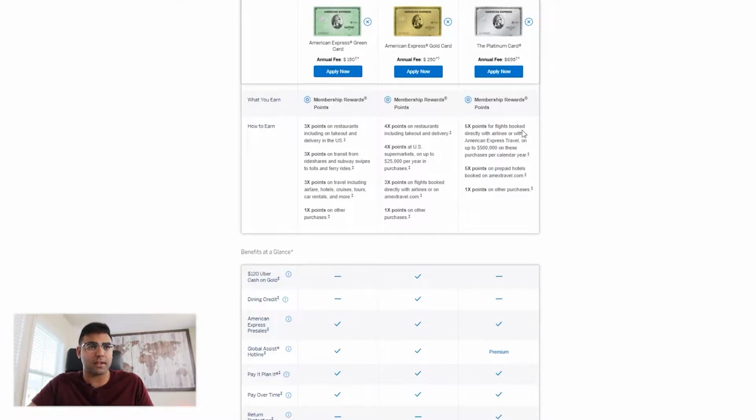And with the Platinum, you get 5x on that same booking for Amex American Express travel, on up to 5K on purchases per calendar year. So 500K in spend, to some it may be, oh, I'm never going to spend 500K, and to some they really do get that upper limit kind of reached.